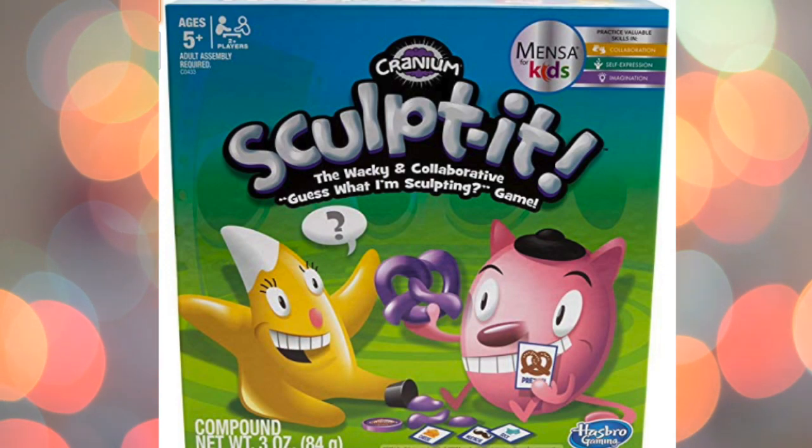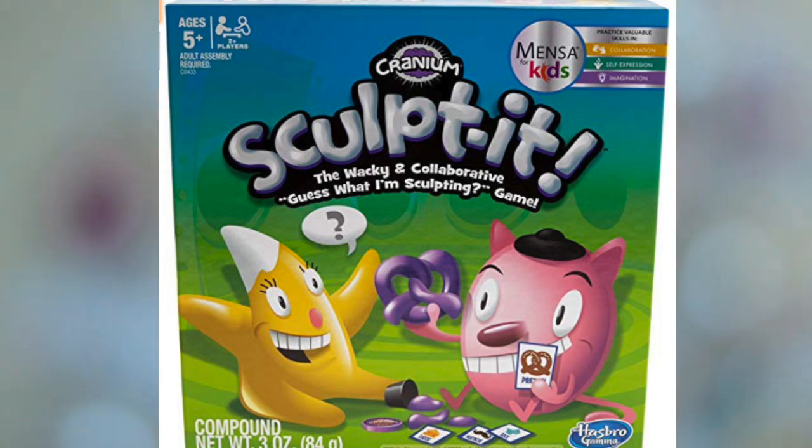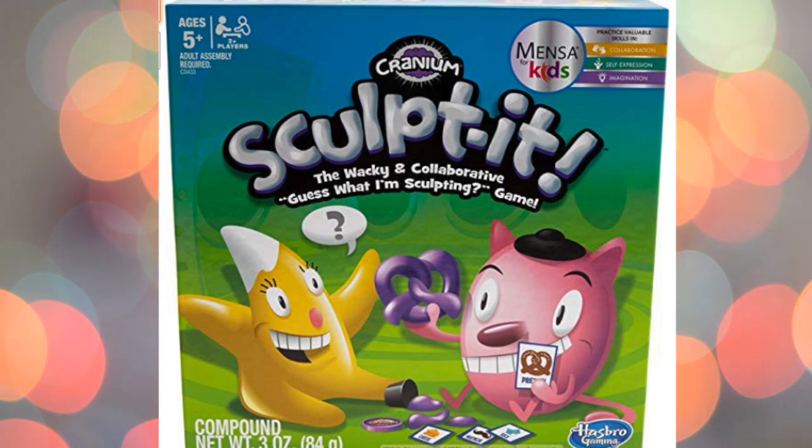And now to the game category. A game that we love, that we've been playing together as a family, is Sculpt It. It's a really fun game. It's kind of like Silly Putty mixed with Pictionary.